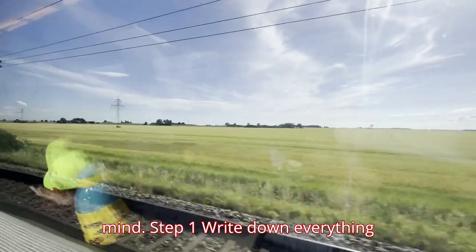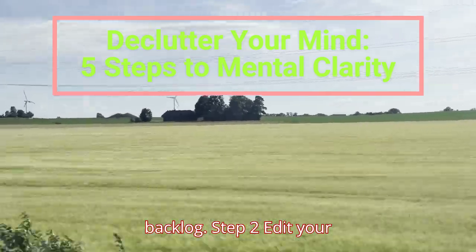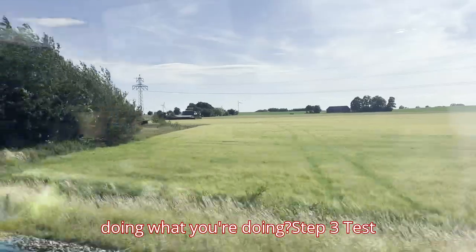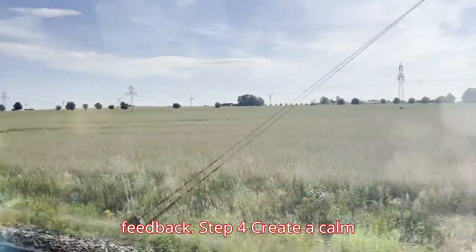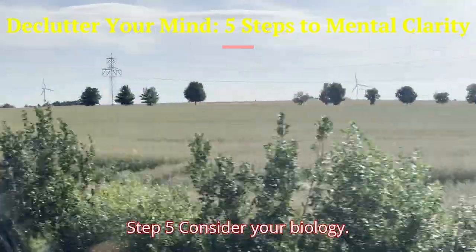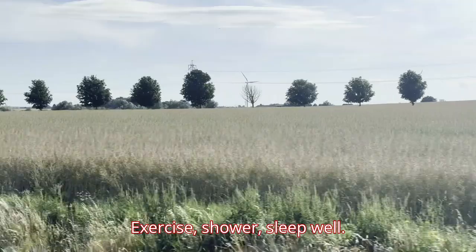Step 1. Write down everything that comes to mind. Clear the mental backlog. Step 2. Edit your thoughts. Be concise. Why are you doing what you're doing? Step 3. Test your ideas. Share with others for feedback. Step 4. Create a calm environment, physically and digitally. Step 5. Consider your biology. Exercise, shower, sleep well.